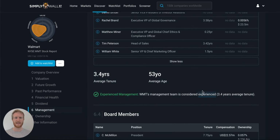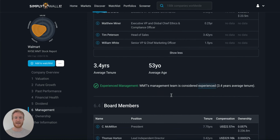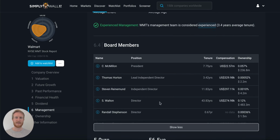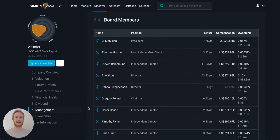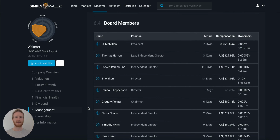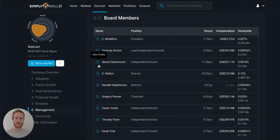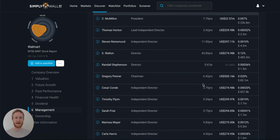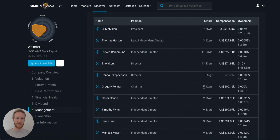And this check here shows me that, yes, like we saw above, their experience, anything above 2 years is considered an experienced tenure. So yeah, it's good to see that they all hang around for at least a few years. And this next here is the board members. The board members ultimately dictate what the internal management team does, and they're the highest level. And so again, I can look at all their profiles and learn more about them and where they've been and what their experience is. I can see here their tenure in the roles that they're in, and it looks like they've all been here for a few years, which is great to see.